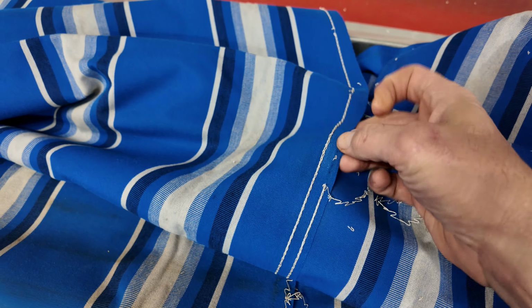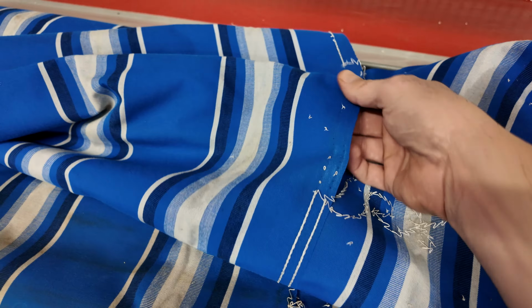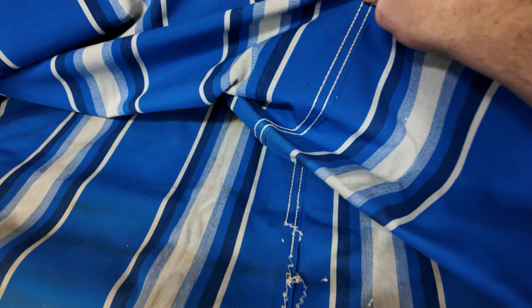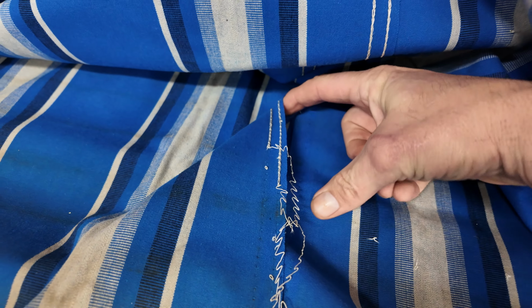This is a different stitch. This is a chain stitch. It's one of those stitches that just unravels. We use a lock stitch machine, so that doesn't happen. But this is what happens with polyester in the sun.